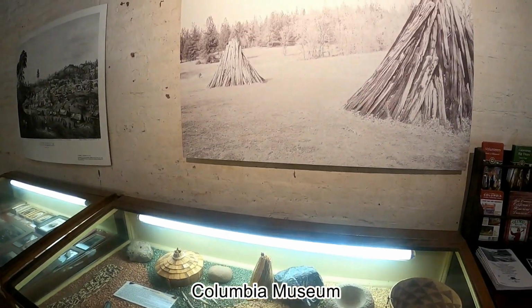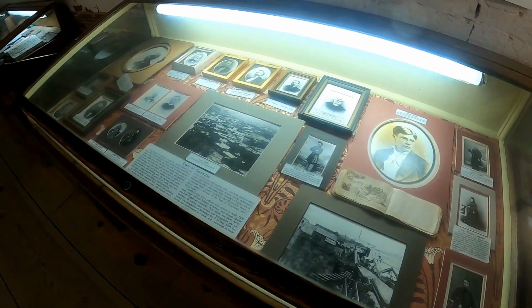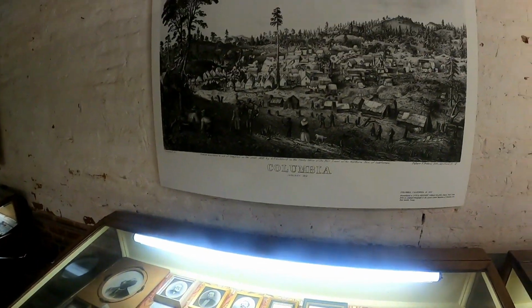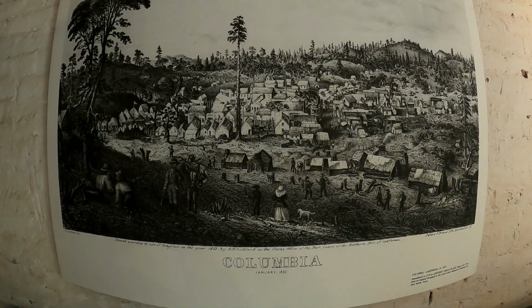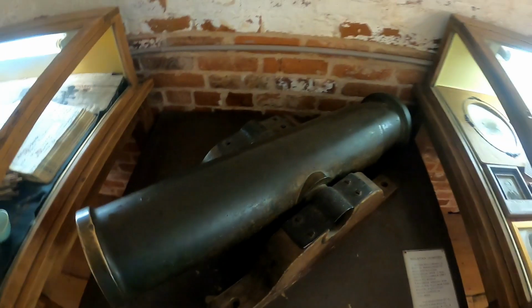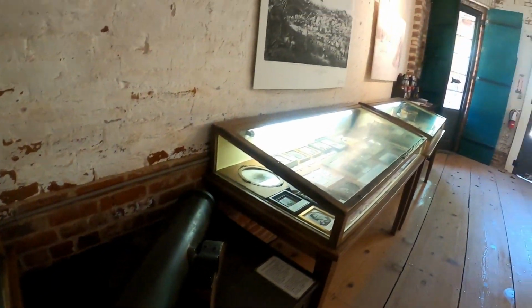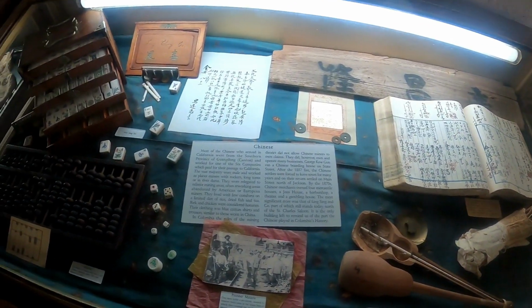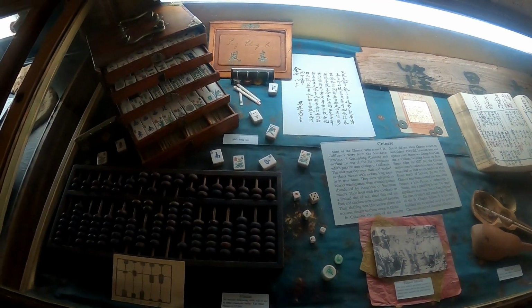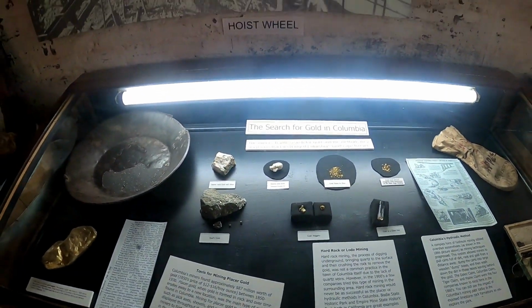Next, I went to this museum to brush up on a few historical facts on Columbia. It's a small museum, but it's packed with a whole bunch of information. In the museum, you can view an interesting selection of Gold Rush era artifacts and photographs, and there's even an area where the kids can dress up in period clothing.